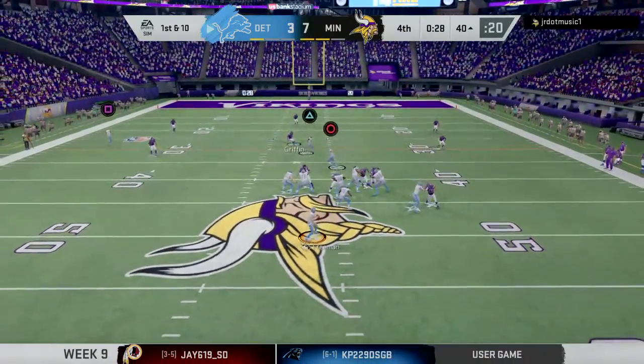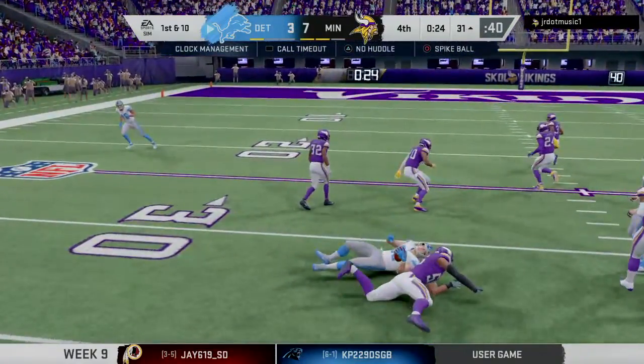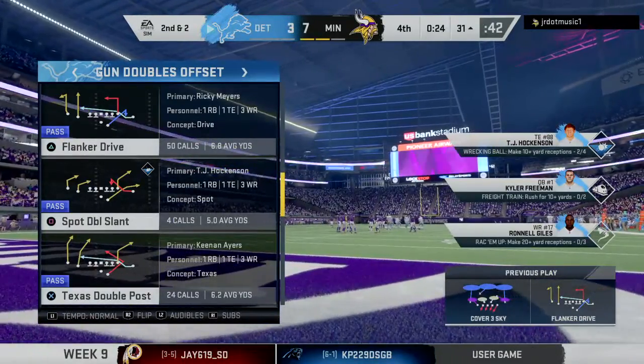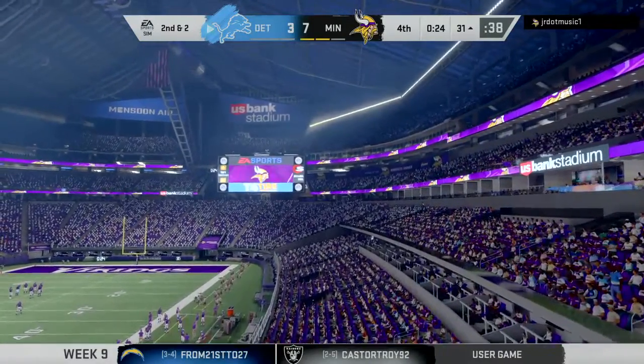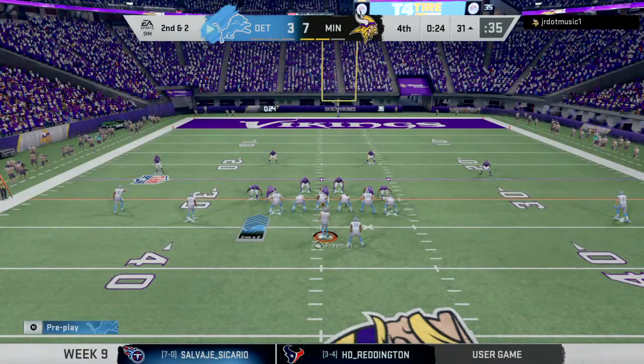They'll look to throw. Going underneath, he's got Hockenson. And the Lions quickly now going to use the last of their timeouts as they'll stop the clock with 24 seconds to go in the game. Facing a 2nd and 2 after that last catch, good for 8 yards.